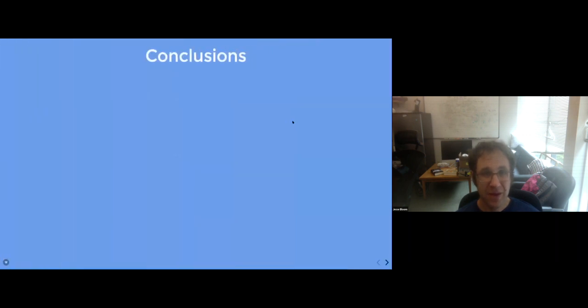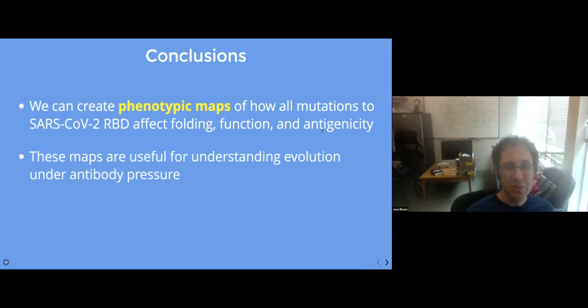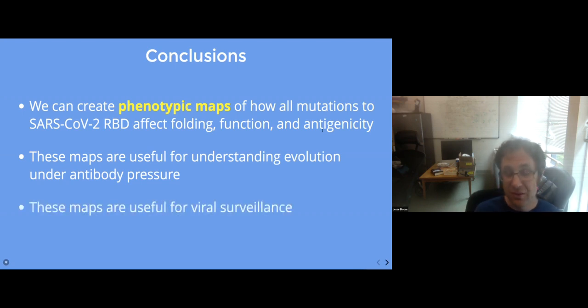Okay, so to conclude, I introduced this concept of phenotypic maps, where what we're really trying to understand is how mutations to the SARS coronavirus 2 receptor binding domain affect what we think are the key biochemical phenotypes of this protein, namely its folding, its function, and its antigenicity, or ability to be recognized by antibodies. I then explained how building these maps is really useful for understanding viral evolution under antibody pressure, and also how it can be applied to surveil viral mutations that are arising during natural evolution.